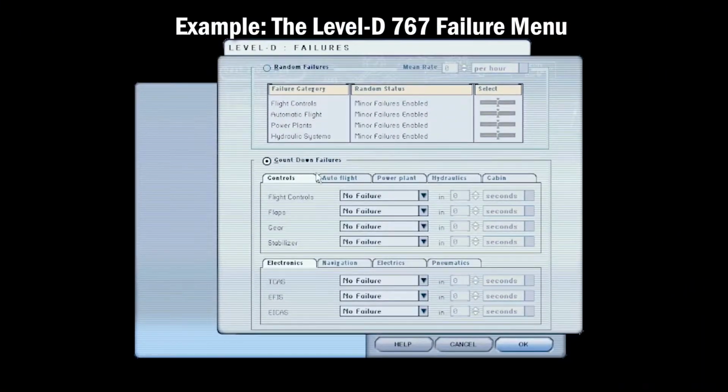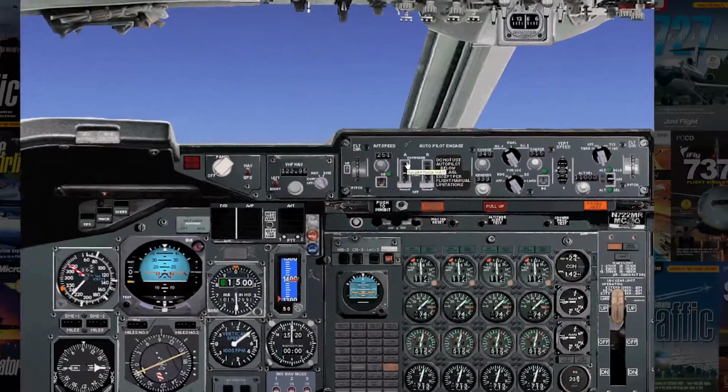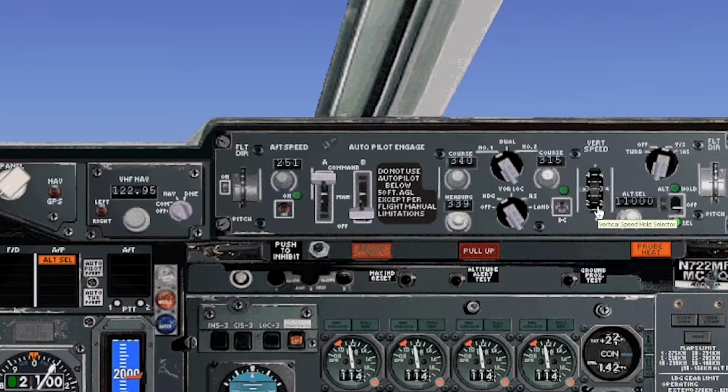Another unfortunate complaint that I have is that engaging the autopilot can be confusing, sometimes requiring the vertical mode selector to be cycled to off before altitude select will begin controlling the airplane, and unlike the real 747, the vertical modes don't actually control the airplane if altitude select is not engaged.